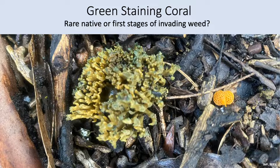So I'm just going to use the green staining coral as an example of how little we know. Until very recently, this was considered to be a very rare or endangered native species, but over the last couple of years it's just started popping up everywhere, particularly along the Maribyrnong Creek. So we now don't know if this is a rare native species that's having a really good year or if it's actually a foreign species in early stages of invasion.